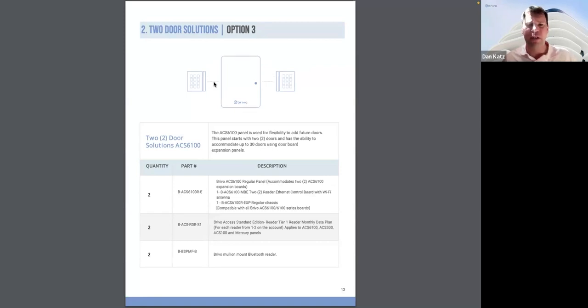If you think that the project is going to expand more than two doors, you have the option of adding the ACS 6100, which is your motherboard in a chassis that has room for door boards for expansion. The motherboard in the ACS 6100 can control two doors, so you won't see any door boards in this option. And then you're still having the two-door subscriptions and the two readers.